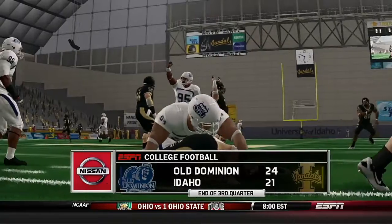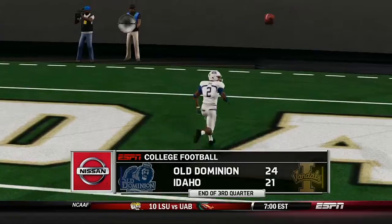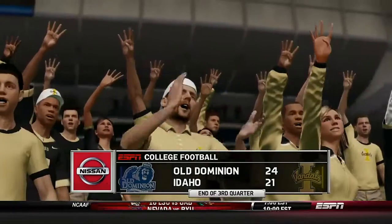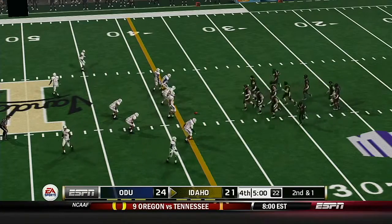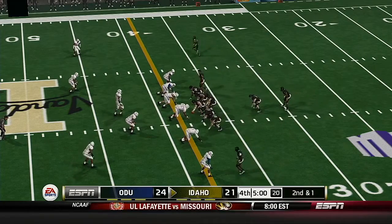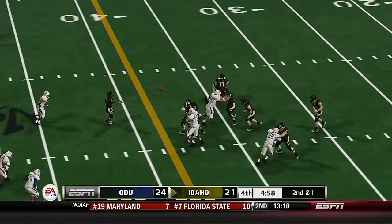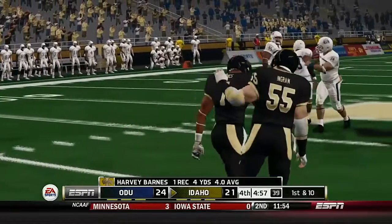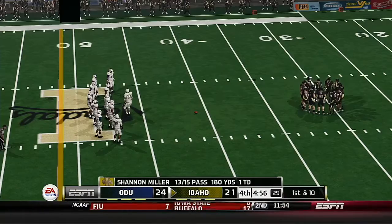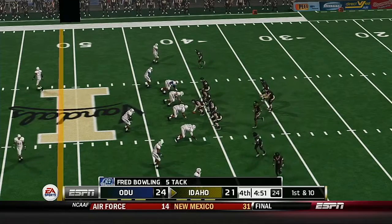A great game so far, and it looks like it'll be decided in the fourth. The count here at the Kibbe Dome is the Big Blue, 24, the Vandals, 21. Into the fourth quarter now, and we're back to the action. He's tackled at about the 41. From their own 41-yard line, first down.